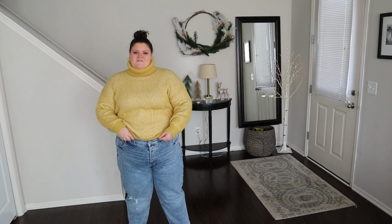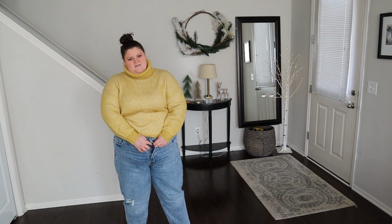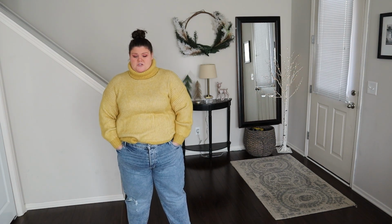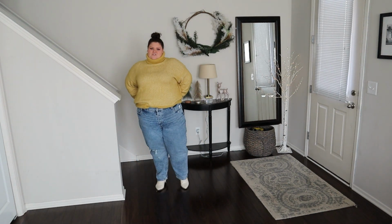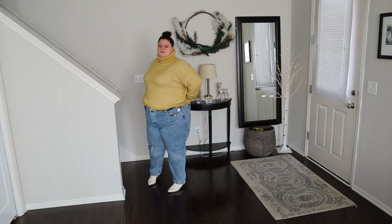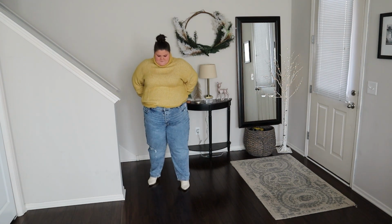High rise, love that. And then button fly, but it's hidden with the placket, so underneath here is the button fly. And then functional front pockets, functional back pockets. The leg on me, I have kind of a shorter inseam length, so it is a full length here, which I could choose if I wanted to cuff it or not.